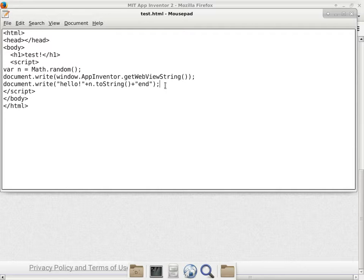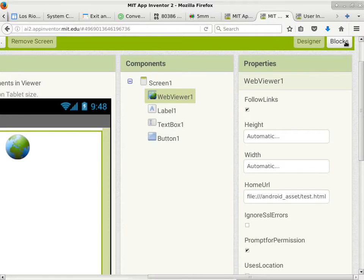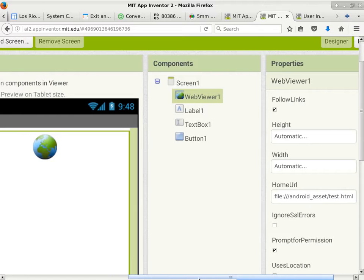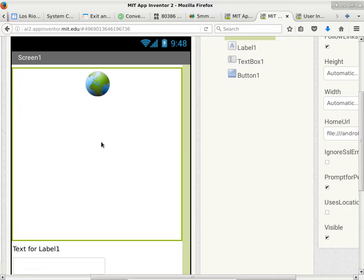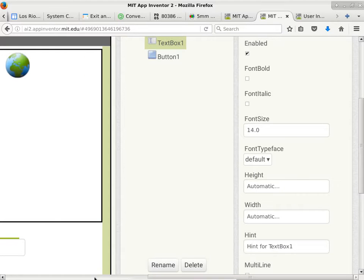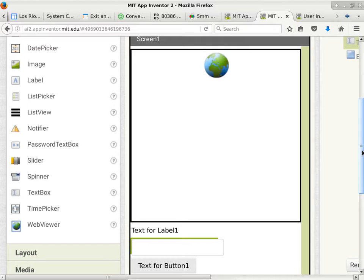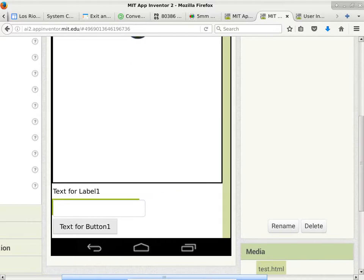So this is the content of the HTML document, and when we look into the actual blocks for this particular app, it's not doing much. First of all, let's take a quick look at the components of the screen. Here's the web viewer component. It is visible. It just displays the content of an HTML file. There's a label, and a text box, because eventually I want to integrate whatever is in the text box into the display content. The label is only for debugging purposes.